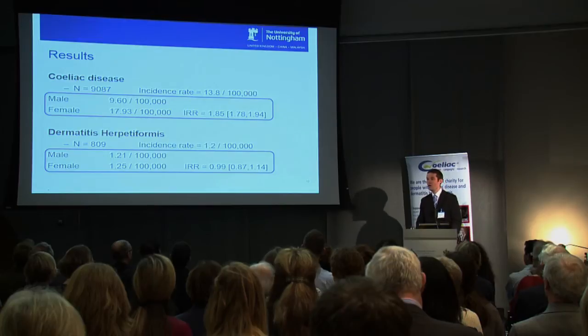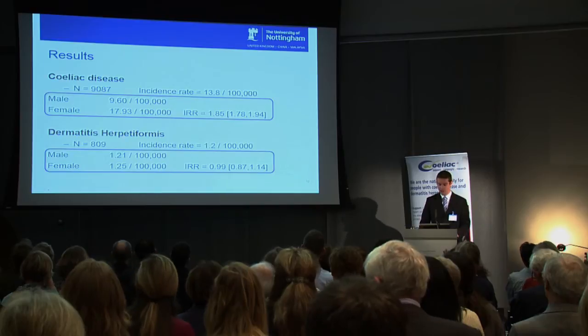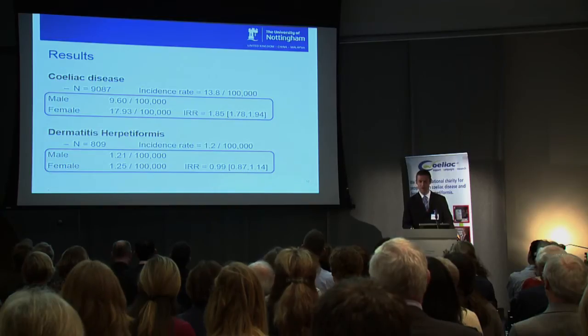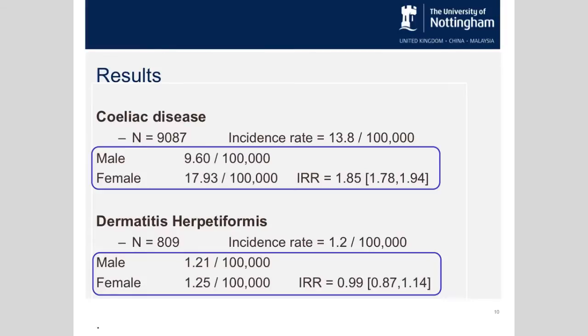So, what do we find? Well, first of all, our cohort had around 9,000 cases of incident celiac disease over the 2 decades. That gives us an overall incidence of around 14 per 100,000. As you might expect, and as has been published previously, there was a sex discrepancy in the incidence, with women having almost twice the incidence of men, and this persisted after adjusting for other factors. However, in contrast, for dermatitis herpetiformis we had around 800 cases, which gave us a 10-fold lower incidence rate, around 1.2 per 100,000. And this time there isn't a difference between men and women in the incidence. They both have around the same.